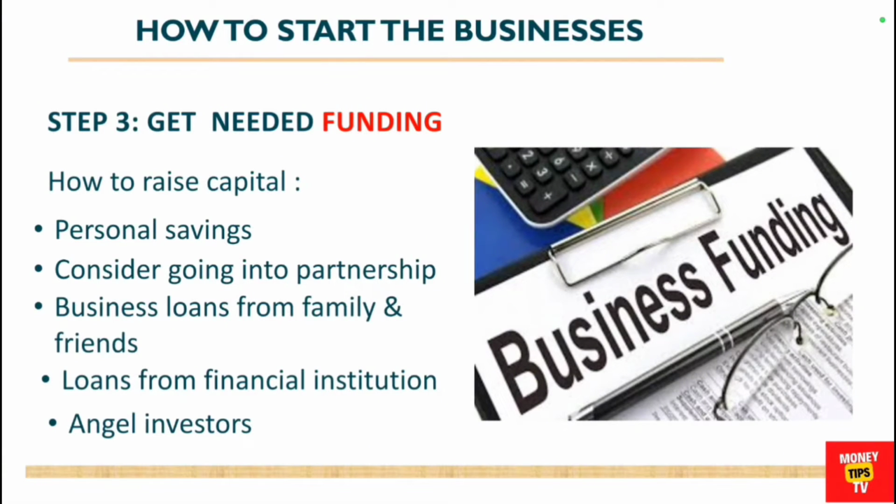Also, you might look for what is called angel investors. Angel investors are rich men and women or entrepreneurs who have got the money and are looking for where to invest such money. So you bring the business ideas and they invest their money for some sort of equity or share or profit from the business. So these are some few ways you can raise money for your business.